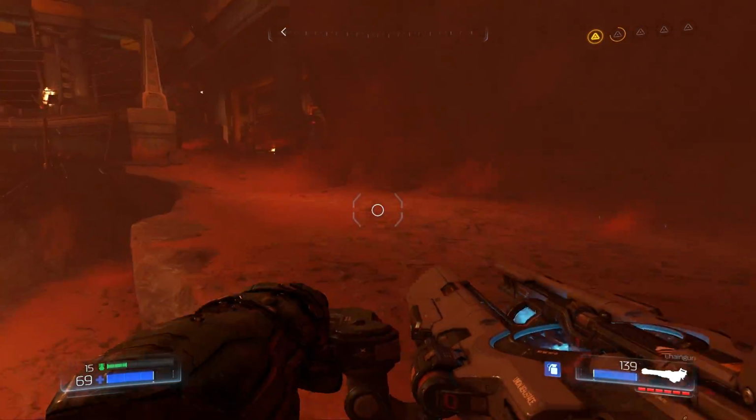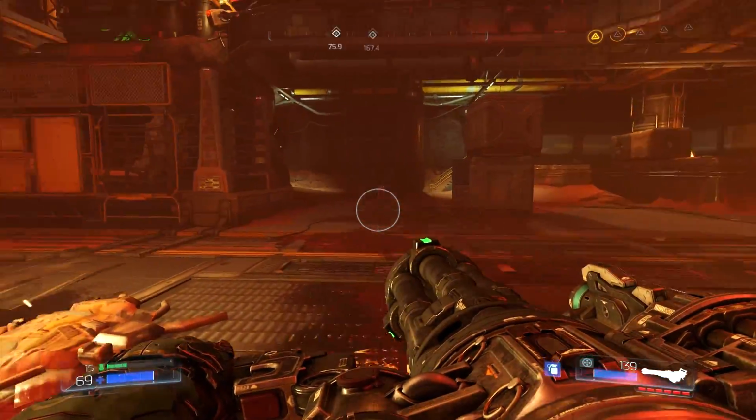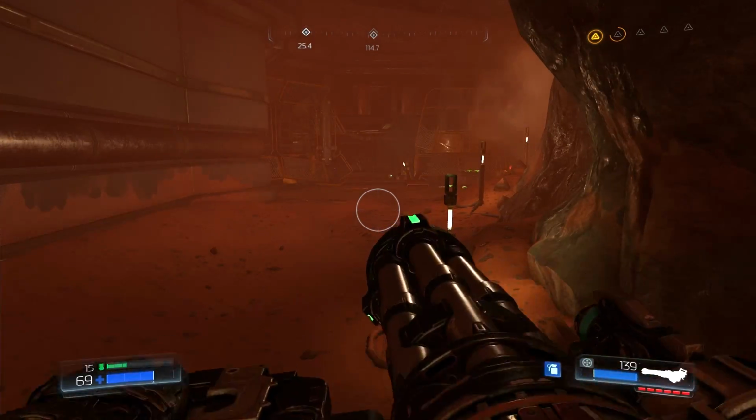I keep finding myself in this weird situation where I can't get the gun that I want out because the number keys are too far away from my hand, and my hands are small. I do wish they had given you a weapon wheel or something. I'm sure there might be one, but I just don't know about it yet.